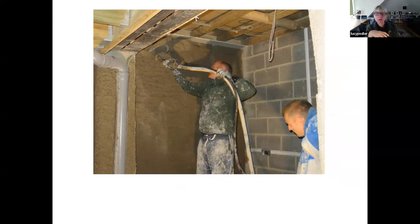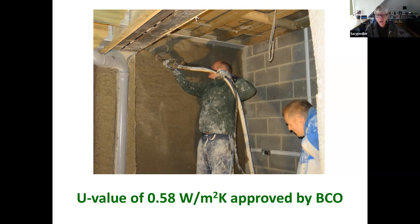And I rather nervously contacted the building control officer in South Gloucestershire and said, look, this is the situation. It's a saturated wall. I'm not confident in any other material except this as an insulation. However, we're not going to be able to achieve the required U value. But it's the safest one for this particular project. So we've got a U value of 0.58, and she completely got it. I think I was very lucky. The building control officer understood it and we got it passed.